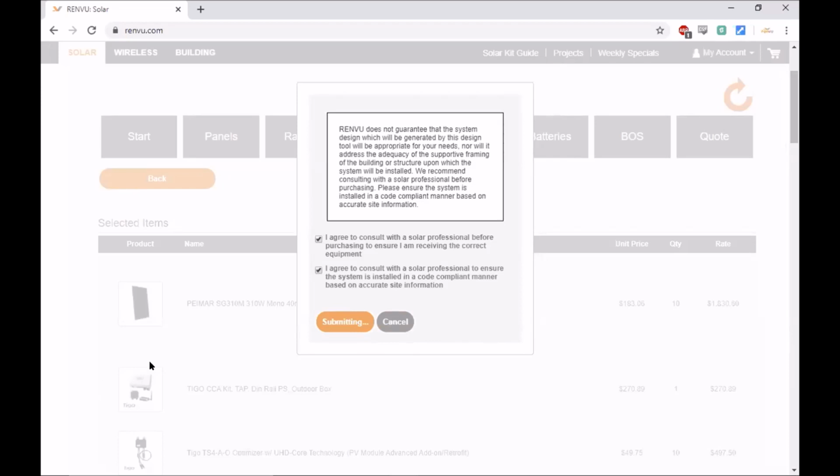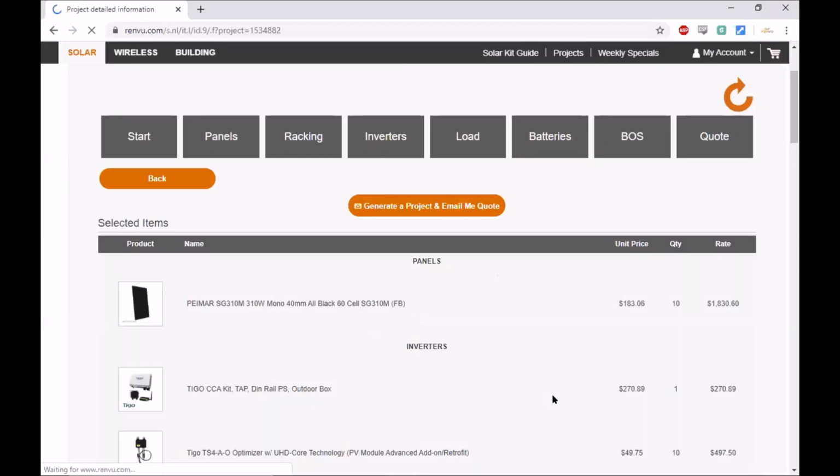So as this is loading, I should tell you, we have the regular solar kit guide, which is for grid tied situations. This is the battery backup guide, and then we also have an off-grid section, which is for non-grid tied applications, I'm sure you're all aware of. Let's wait till this loads. Okay, great.